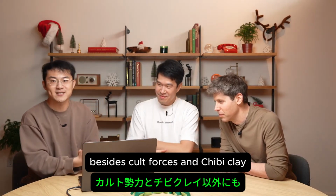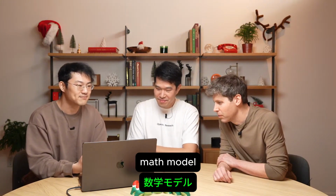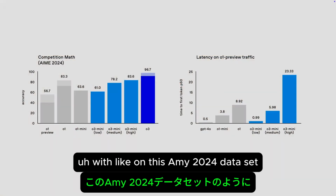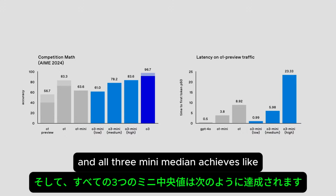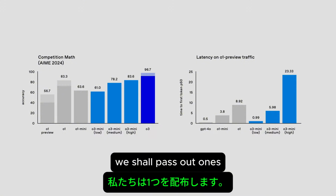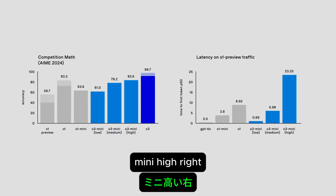Besides Codeforces and GPQA, the model is also a pretty good math model. On this plot with the AIME 2024 dataset, O3 mini low achieves comparable performance with O1 mini, and O3 mini medium achieves comparable or better performance than O1 if we check the solid bars, which are pass at one. And we can further push the performance with O3 mini high, right?